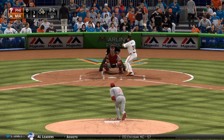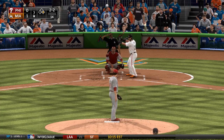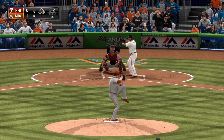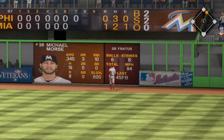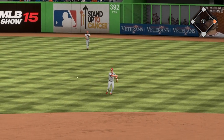The 2-2. And that's swung on and fouled straight back. Two-two pitch on the way. Here's a ball hit pretty well and carrying to deep right. And this will be hauled in shy of the track for out number 1 as the runner will retreat to first.